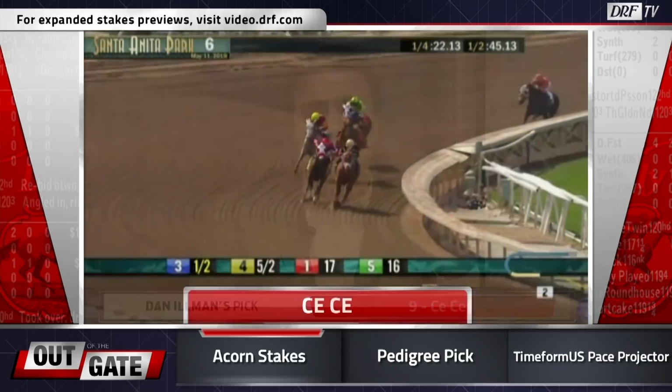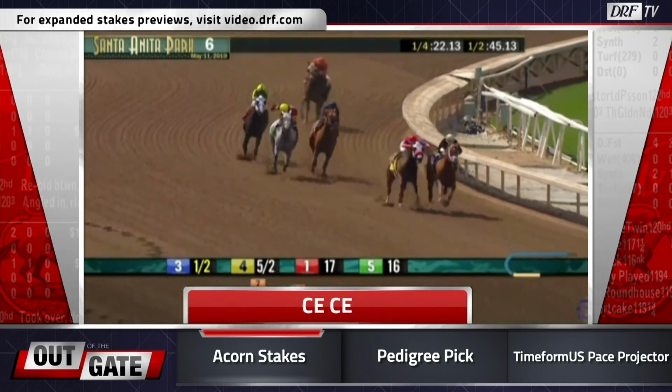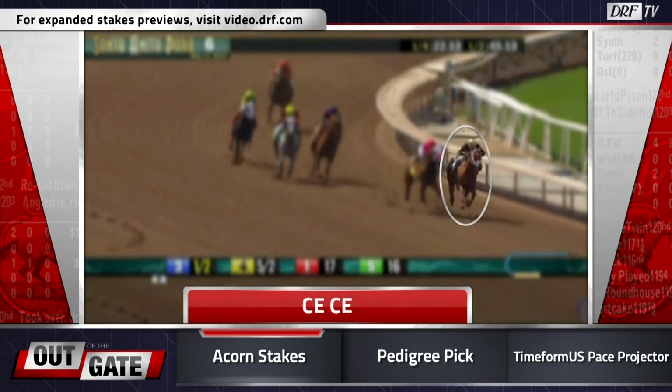She's a half to Papa Clem, I believe, and she came from off the pace to win her career debut with a really nice figure. And in her second lifetime start, her good trainer Michael McCarthy stepped her up against older fillies and mares. We're going to take a look at this race. Remember, she's the only 3-year-old filly in this race, and she is under the gun from the bell.